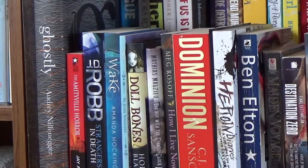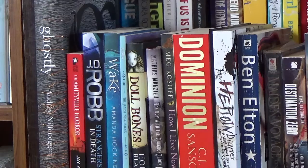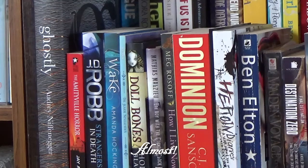Now you'll see at the beginning there, I have Ghostly by Audrey Niffenegger. I'm not confident that's how you pronounce her name, but whatever. And I also have the Amityville Horror, which I got given as a birthday present a couple of years ago. Those are at the front of my case at the moment because it's October and they seemed like appropriate books to read in the run up to Halloween.